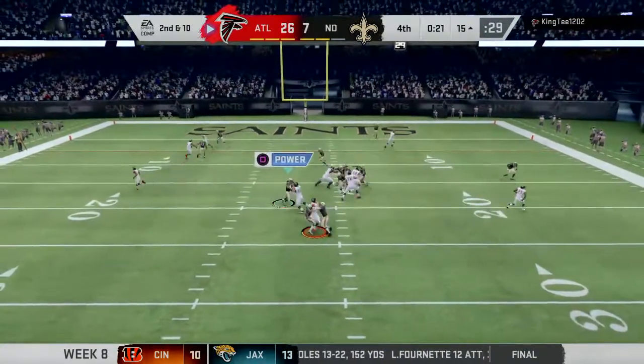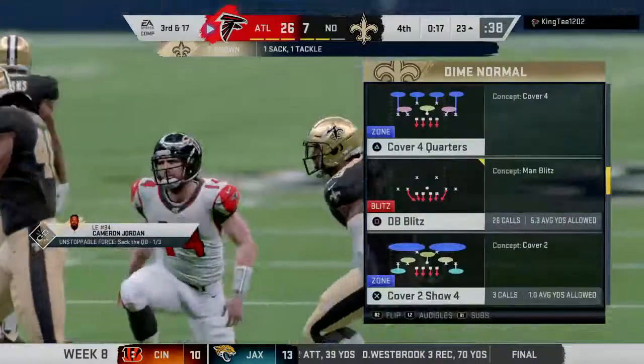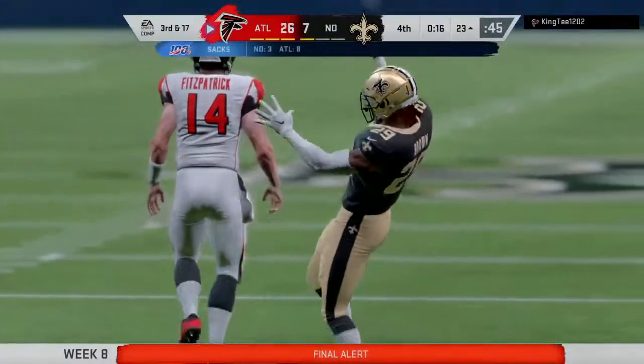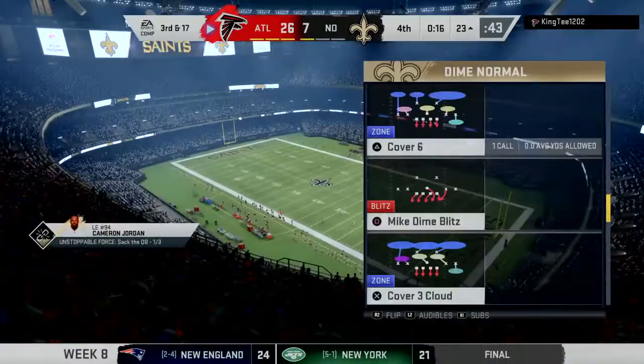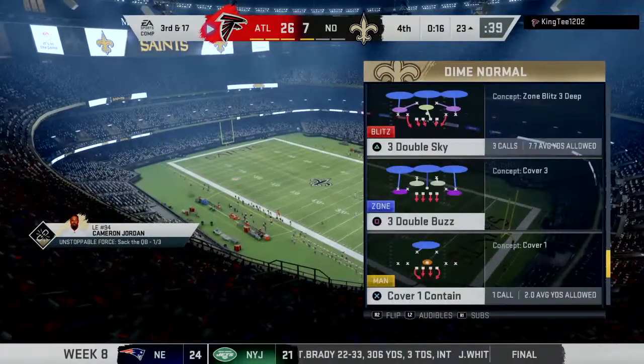The defense is going to crowd the line of scrimmage. He's going to be sacked back at the 23-yard line. Now we'll get a quick timeout called by New Orleans, number 2, as they get it with 16 seconds remaining on the clock.